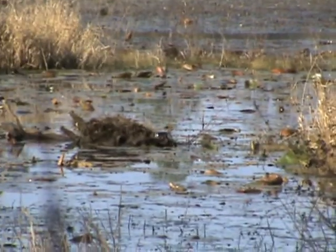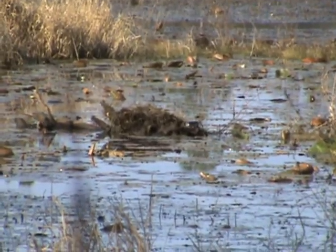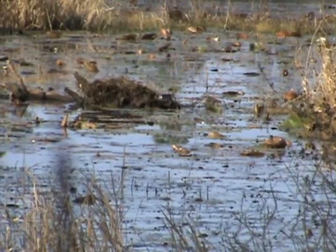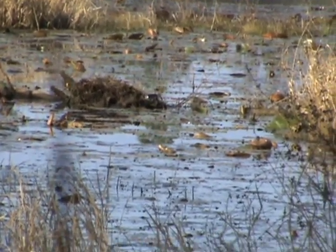Well, at least we got to see him and we got some footage of him. You just kind of have to follow all the different signs till you find them. Yeah, it takes a while at times, but sometimes you walk up on them and you don't even know it.